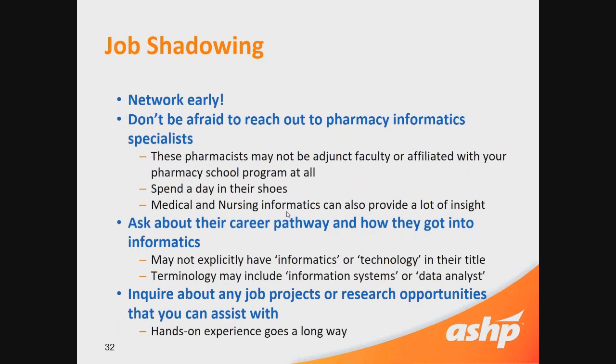When you're talking to these individuals, I would also inquire about any projects that you can help out with. A lot of times this isn't necessarily a black and white answer, and it might not be a straightforward opportunity, but if you keep on asking about what they do and what current problems they're having, you will definitely identify something that you can help out with, because a lot of times hands-on experience goes a long way. A lot of times working directly with these projects will give you a lot of insight that you can't get from just talking to someone.